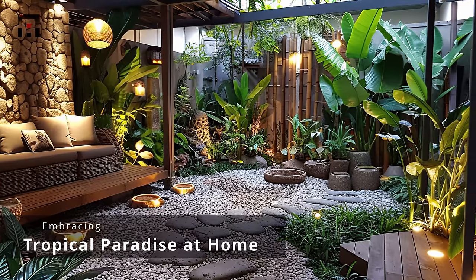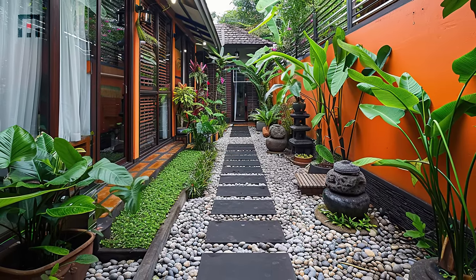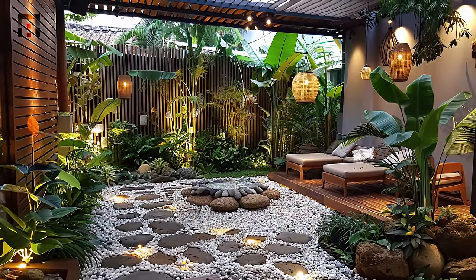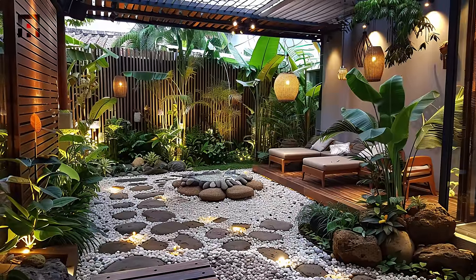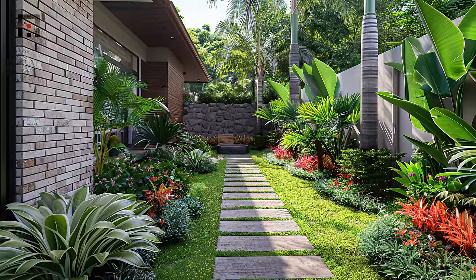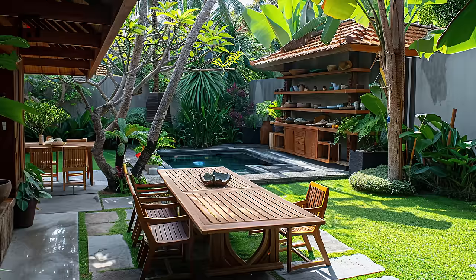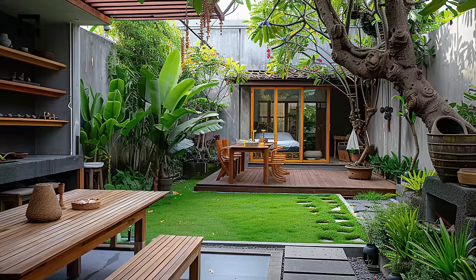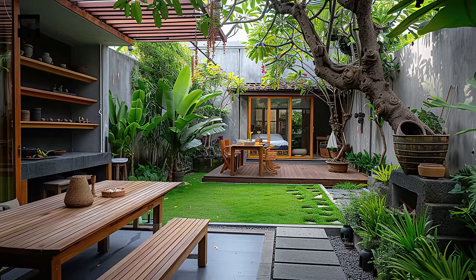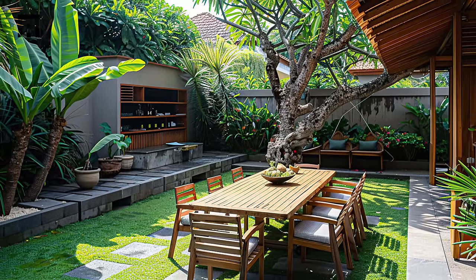Embracing tropical paradise at home. Imagine stepping into your backyard and being transported to a tropical paradise. With careful planning and creative design, you can bring the essence of the tropics right to your doorstep. Whether you have a compact courtyard or a cozy backyard, there are endless possibilities to create your own slice of paradise.